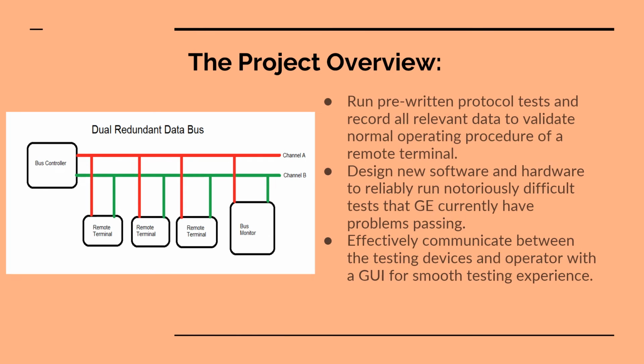A brief project overview would be, we'd like to make a testing suite that runs the pre-written protocol tests and records all relevant data to validate normal operating procedure of a remote terminal. We'd like to design new software and hardware to reliably run notoriously difficult tests that GE Aviation currently has problems passing, and effectively communicate between the testing devices and operator with a GUI for a smooth testing experience. It's important to note here that we are providing the ability to run the lower level pre-written protocol tests, not trying to pass or fail these tests.